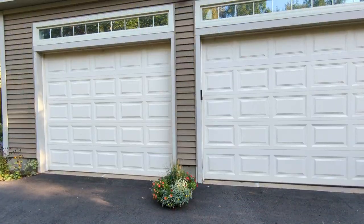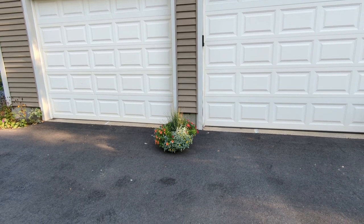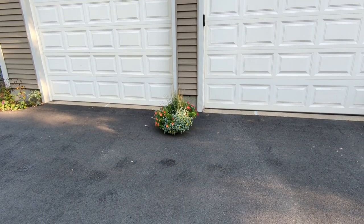I recently got this pot for where my garage doors are, and I really think it just looks so pretty. I'm going to try to overwinter it and see if I can get some of the plants to survive our harsh cold winters.